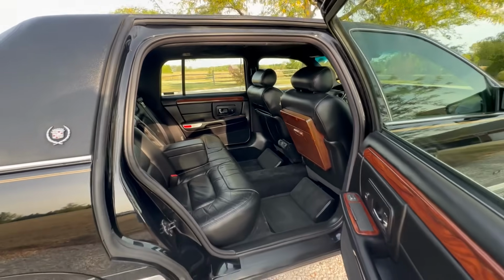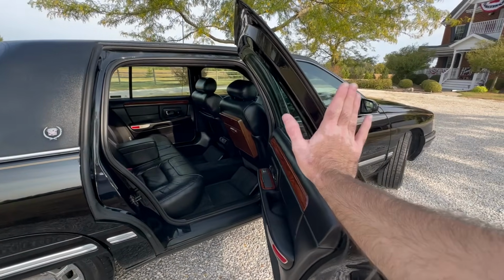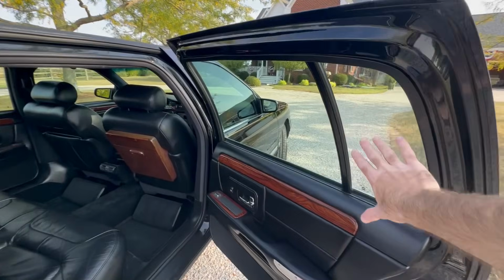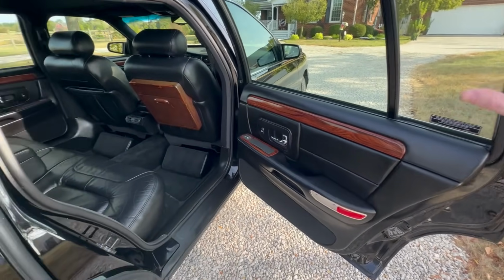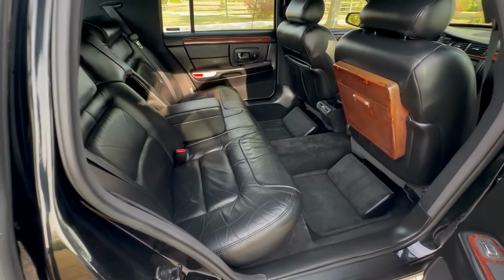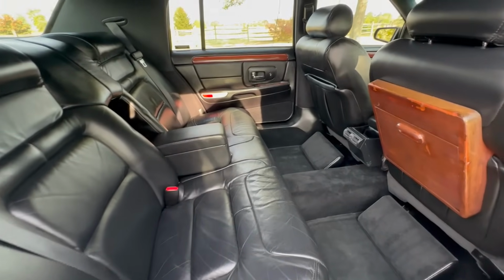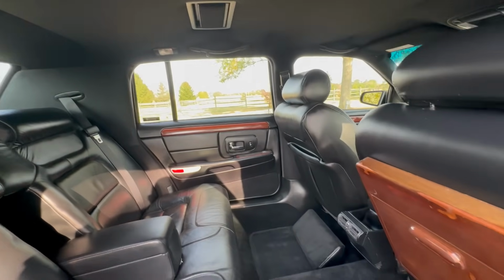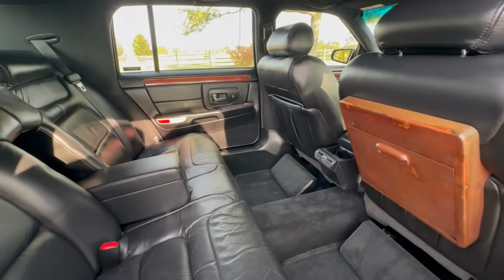Now, when they did this stretch, they did not stretch the door itself, which would have been a lot of extra work to have to change the glass and all the components in the door. So they kept that standard and just put in that extra space there and pushed the rear seats back 6 inches. But of course, it made a huge difference because you almost can't even touch the front seats when you're sitting in here.